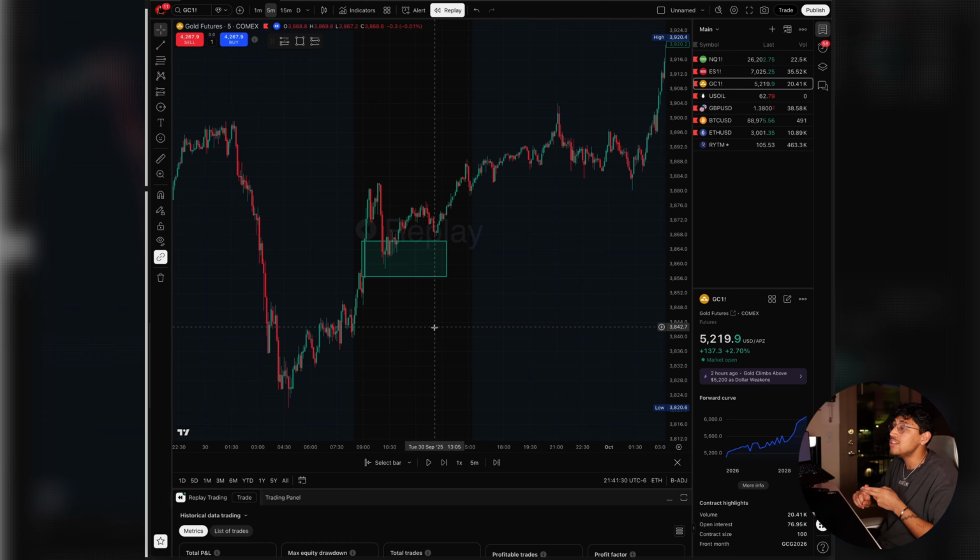2, a wick into a fair value gap does not automatically invalidate a setup. 3, one missing factor does not always cancel a trade. 4, these rules help me decide when to be aggressive, when to stay patient, and when to stay out. 5, discretion is applied before entering, not after. So remember, y'all need to remember those before entering, all right? Because now we're going to get into that part.